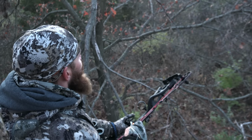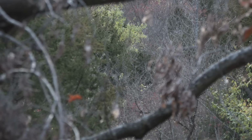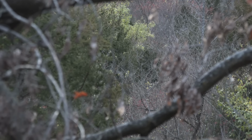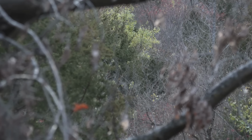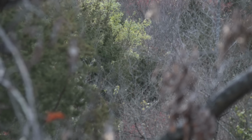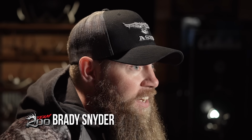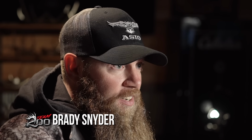Brady's calling sequence has gotten the attention of a big buck in the middle of the Duke's core area. And even though he can't see what deer it is, he's definitely got him worked into a frenzy. So, reviewing the footage after that just happened, it was exciting as it was, and in the moment was even more exciting. However, it was a different deer, and it was not actually the Duke.